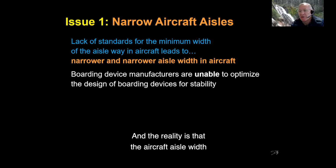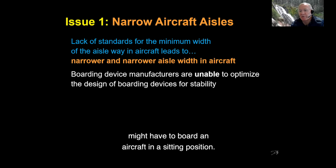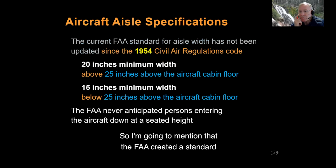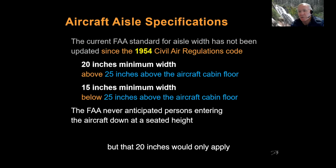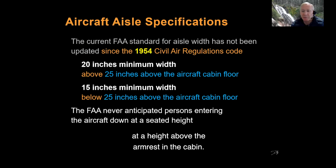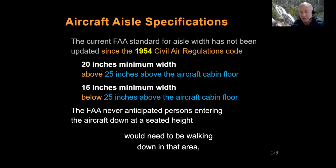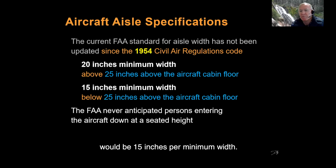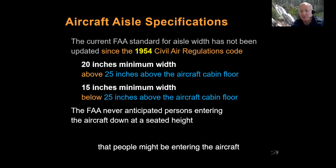So the first is the narrow aircraft aisles. And the reality is that the aircraft aisle width never considered the fact that a passenger might have to board an aircraft in a sitting position. So I'm going to mention that the FAA created a standard in 1954 that the aisle width should be 20 inches, but that 20 inches would only apply at a height above the armrests in the cabin. And then below that 25-inch height, because they presumed that only legs would be walking down in that area, would be 15 inches for minimum width. And quite innocently, I think the FAA never anticipated that people might be entering the aircraft in a seated position.